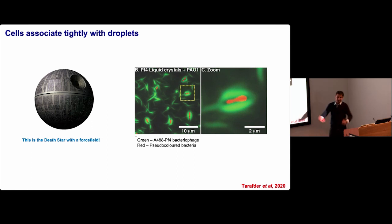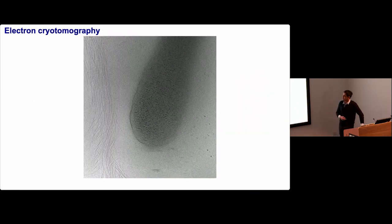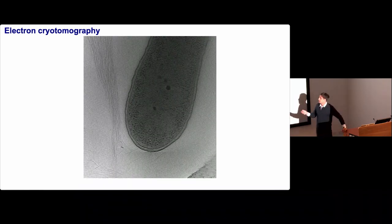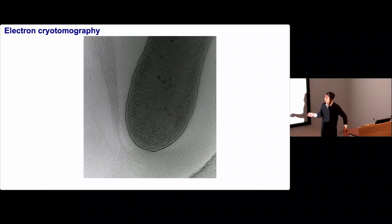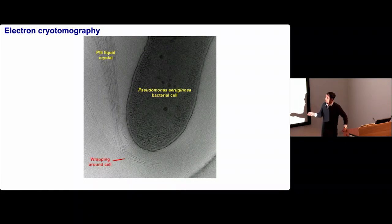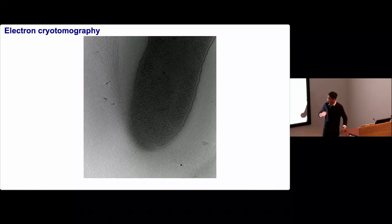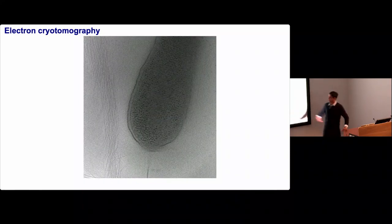So the bacteria have additionally put molecules that prevent the antibiotic from reaching them, thus protecting them from high doses of treatment during infections. This is just an electron microscopy image showing how these filamentous molecules form this liquid crystal, and this liquid crystal surrounds the bacterial cell, forming this barrier, preventing the antibiotics from getting through.